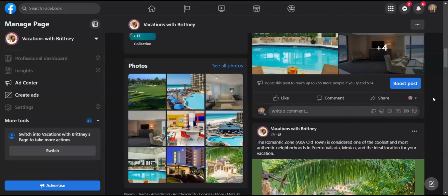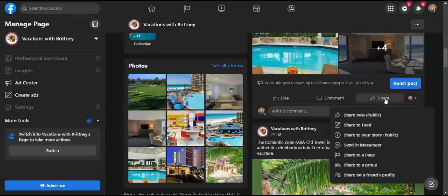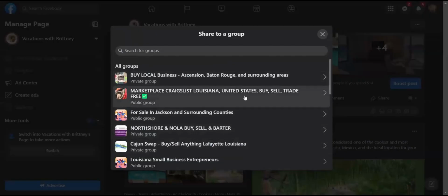I know that sounds like a lot, but it can be done. And when you're sharing to your groups, guys, you also have to take into consideration, sometimes we're going to get taken down out of those groups. They're going to take our post away. So sharing in as many groups as you possibly can is going to keep your content out onto the public, okay?